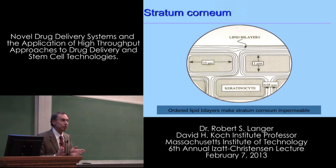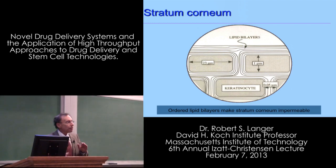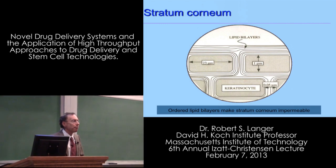It's actually dead. It's only 15 cell layers thick. And it looks like you see here. It kind of looks like a brick wall. Dead cells called keratinocytes, and then these lipid bilayers, which are kind of like the mortar. That provides a real barrier for bacteria, drugs, anything to get through the skin. But some drugs have just the right property. You might not need very much, and they might have the right kind of what I'll call lipophilicity to get through the skin. But only 20 drugs.